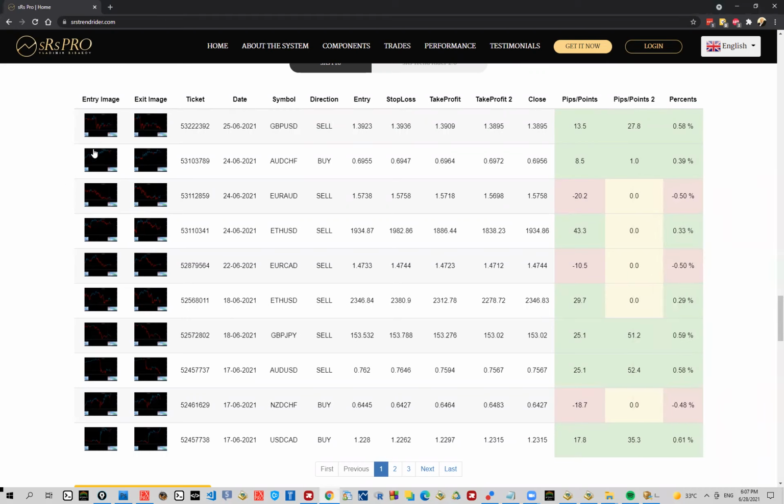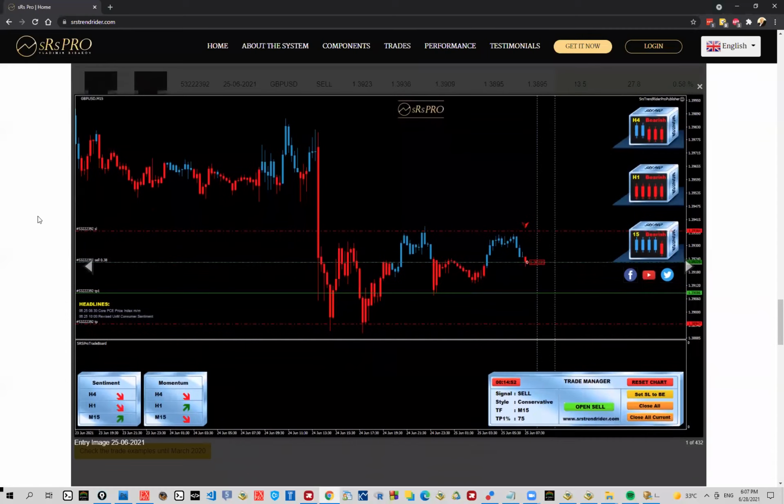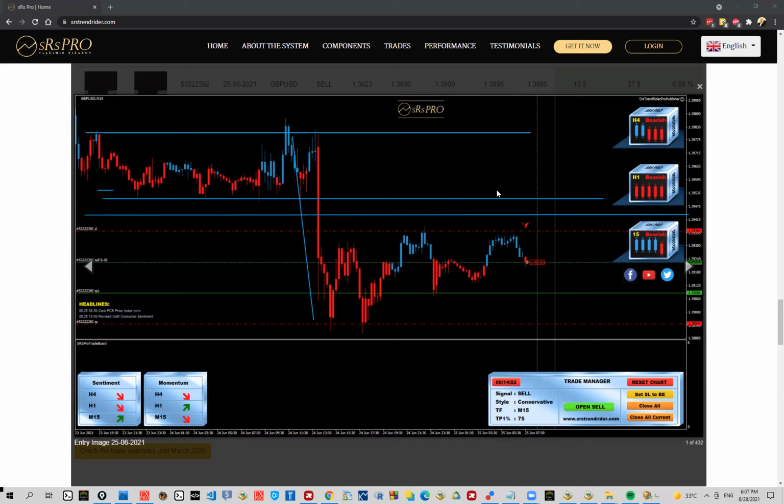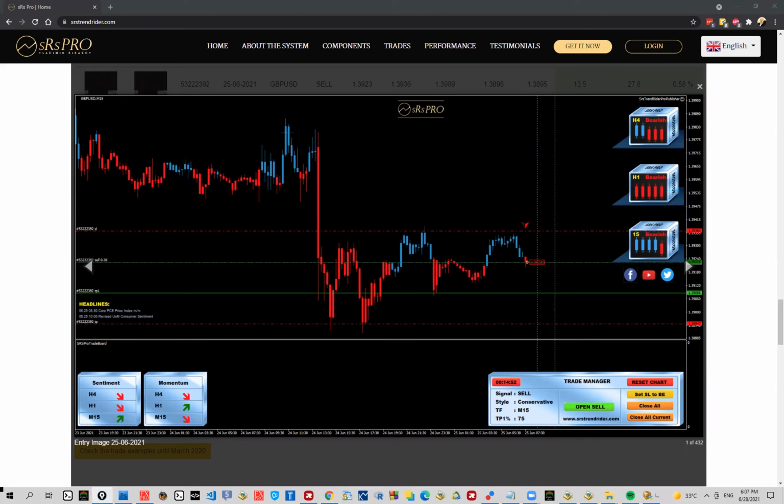Now, starting from the very top, we have cable with a pretty classical situation. What we can see here is a breakout of this consolidation zone, a massive breakout to the downside, and basically, as long as this breakout zone is holding, we can expect the price to give us a pullback and continue lower.